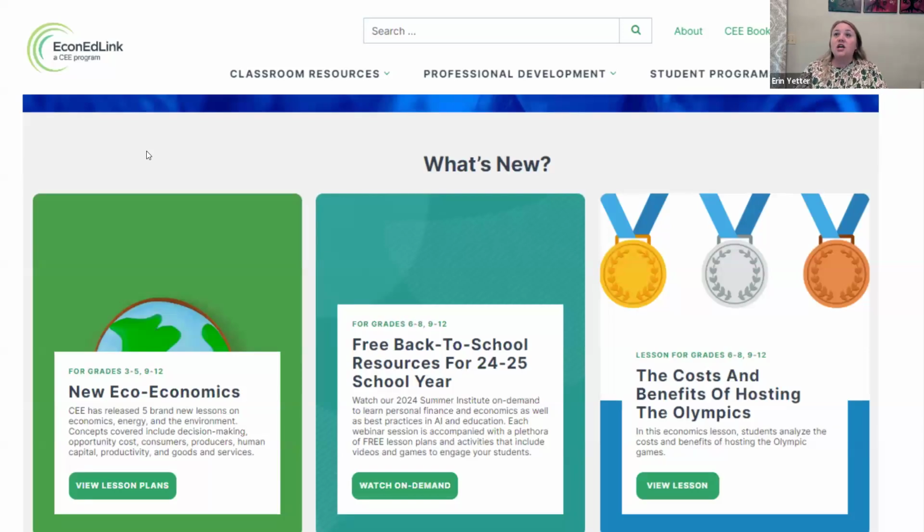It's easy to search. You can do a keyword search if you're just looking for something about how to talk about savings. You can do savings and it'll pop up. It's very lovely. So it's user friendly for sure.